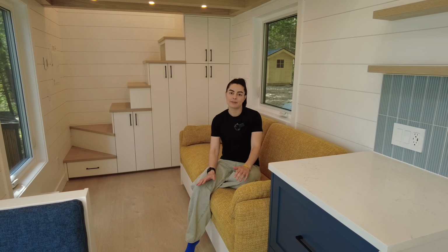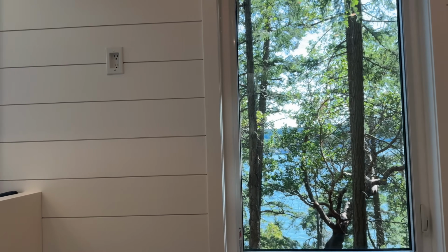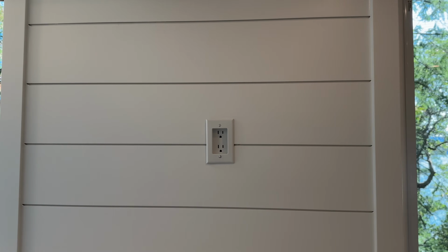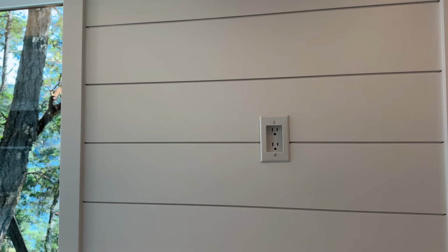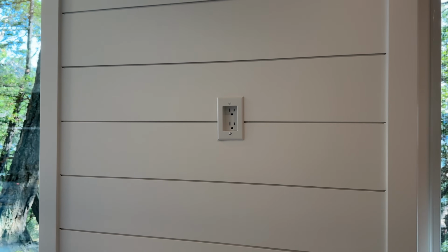We're super happy with how this all looks in the living room, and it's going to be really cozy. We're going to mount a TV on this wall here. We can get one that is exactly the size that we want for this spot. We've got the recessed plug, so it'll all fit nicely with the wall mount.